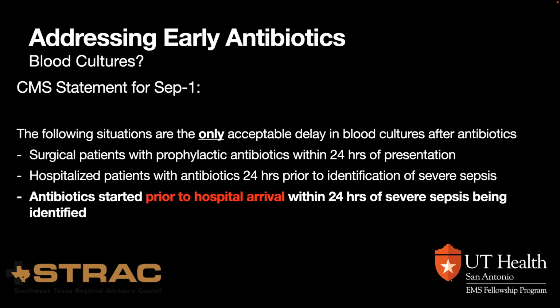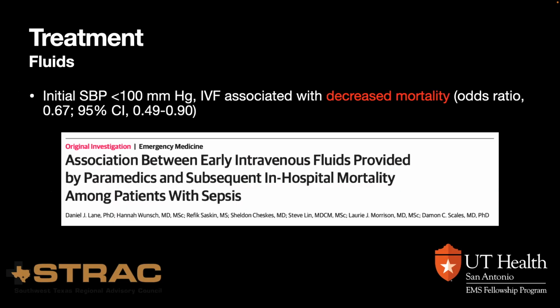There is a carve out for antibiotics given prior to arrival at the hospital within 24 hours of the severe sepsis being identified. In other words, you will not have a fallout if pre-hospital antibiotics are given before blood cultures. However, it is our recommendation that blood cultures are obtained as there may be a pathogen that is not susceptible to Rocephin. Other treatments that we tend to start include fluid resuscitation.